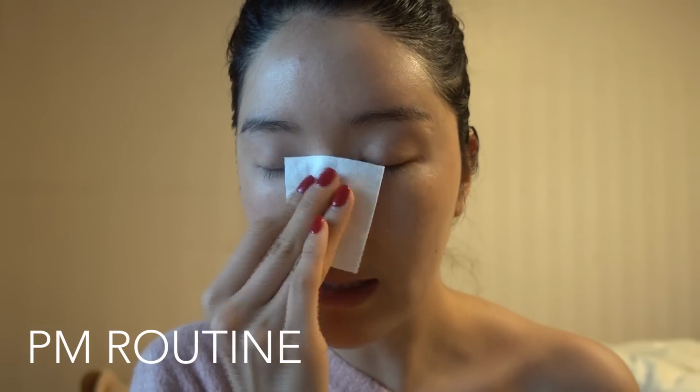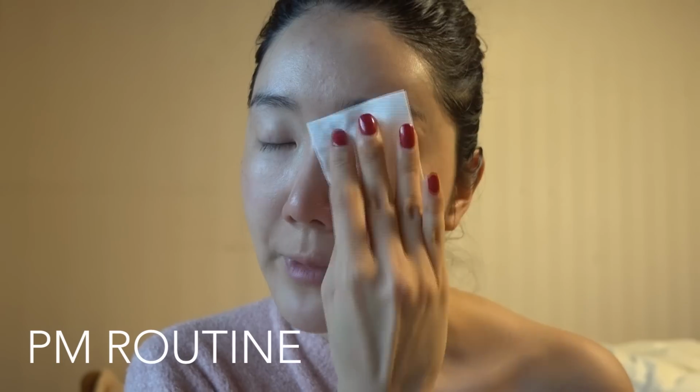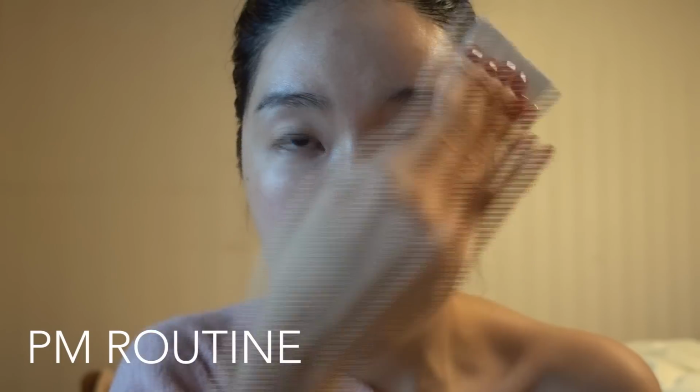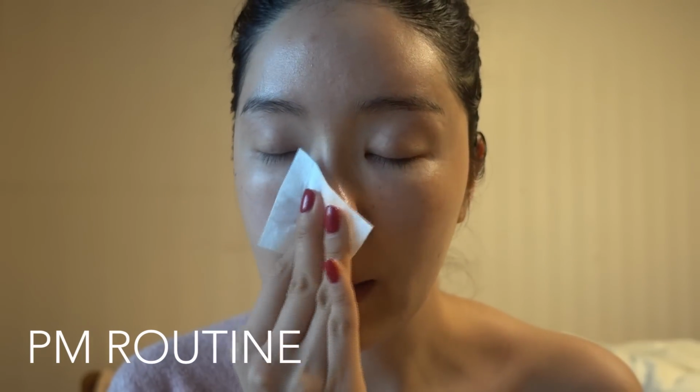Now this is a type of AHA, but it's very mild, so even me with sensitive skin can use it. And I highly recommend it for those of you with sensitive skin types. And you guys can use a scrub or any other type of AHA or BHA product, but make sure that you use an exfoliator so that your skin can look flawless the next day.